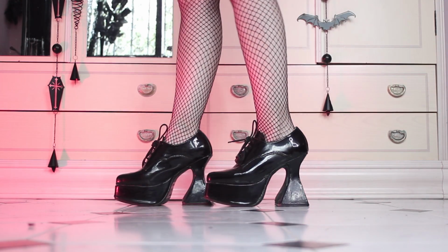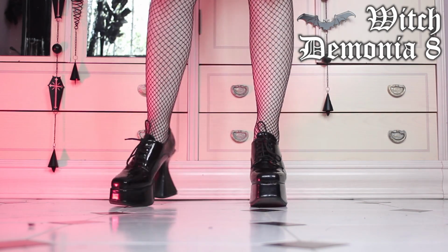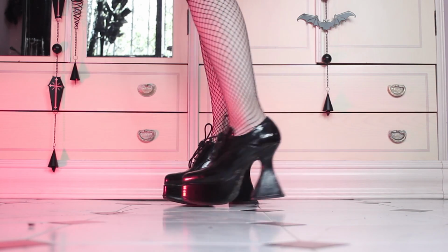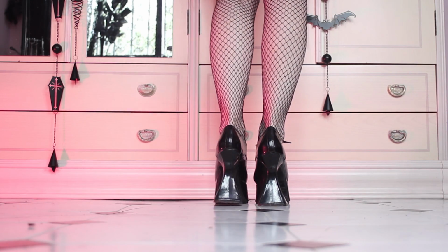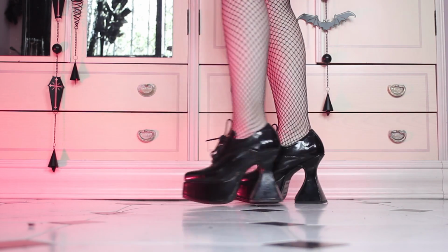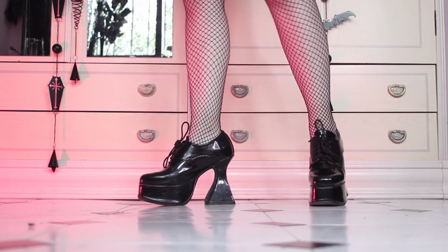Here we have another pair of discontinued Demonias. These are the Witch something, I will write it on screen. And I used to wear these to high school every single day. I've had them fixed professionally a couple of times because I really like them and I cannot get them anymore. But I wouldn't feel really safe wearing them anywhere at this point.